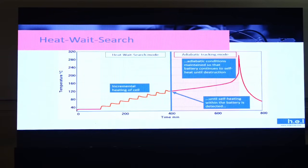In that mode, you will see that I am no longer heating the battery. The device is no longer heating it; the battery is self-heating. And then it leads to a point where the battery goes to an extreme temperature of 320 degrees centigrade, which will obviously lead to an explosion and fire.